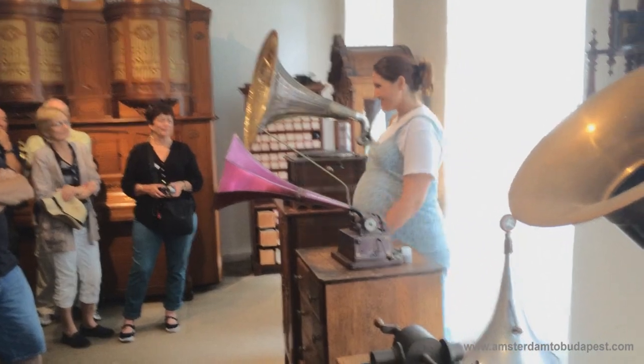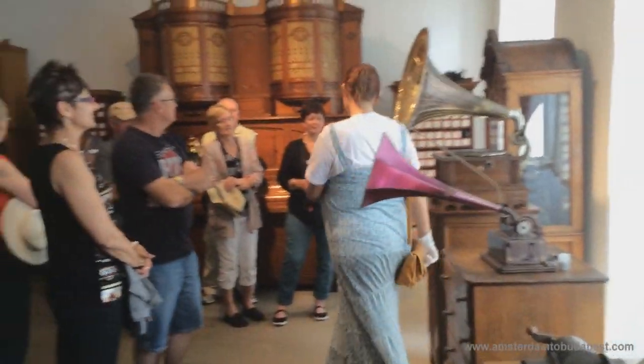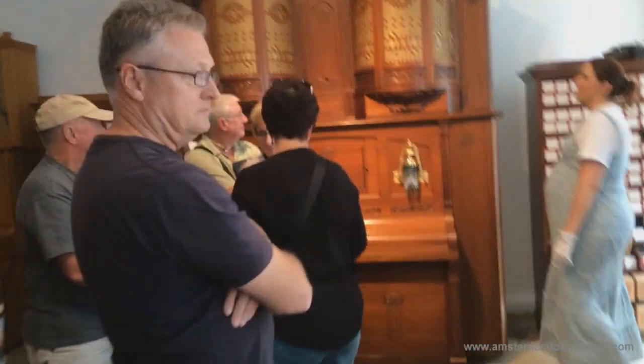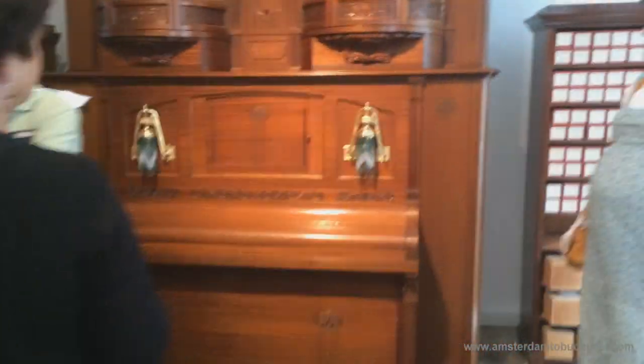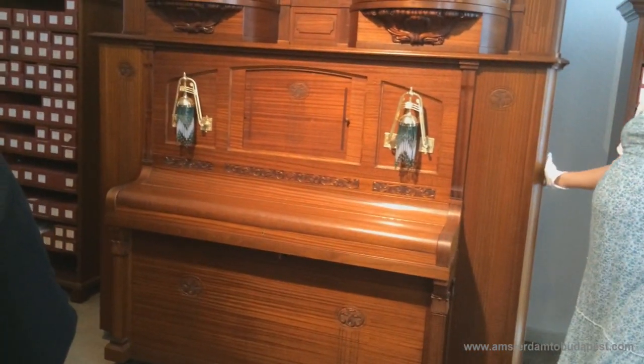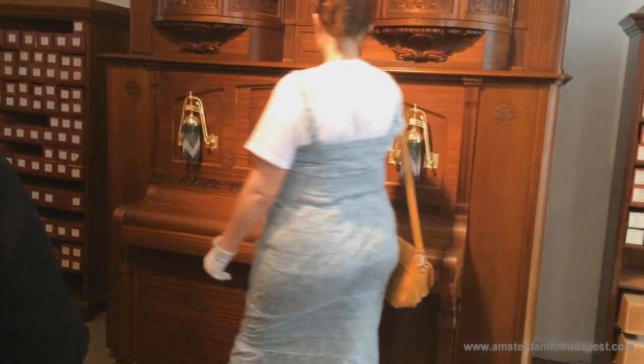So, and now, ladies and gentlemen, we've got a very special instrument. It was presented on a music fair in 1909 for the first time, and the very next day, a journalist wrote, "This is the eighth wonder of the world." Thank you.